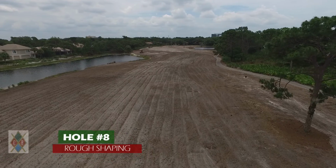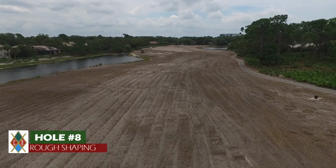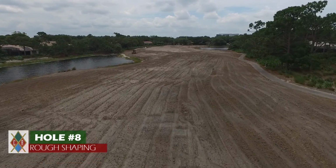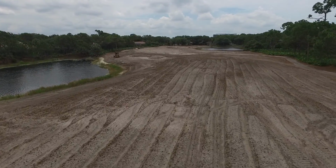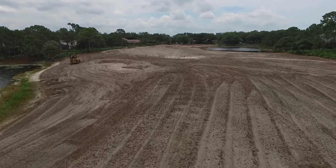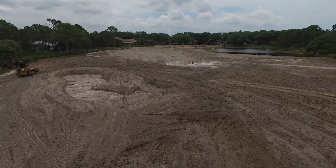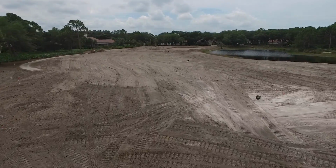Here on hole number 8, you can see everything is in the works of being rough shaped. The pot bunker is gone, and the new bunker has been located a little further towards the green and off to the left more. So you're saving any errant shots that would have gone down towards that lake, and then you still have a lot of real estate on the right hand side.